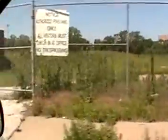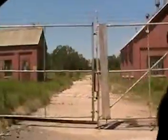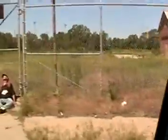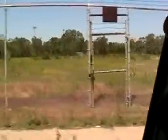This whole area all the way up to Martha Street, and all these buildings here were part of it. There's only three little buildings left. There's an inebriated guy on the street. Okay. Big empty lot there.